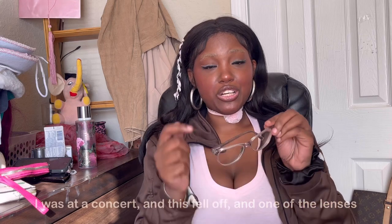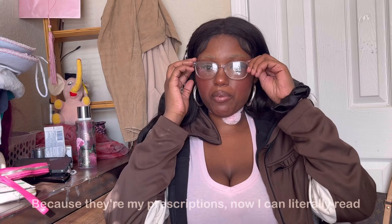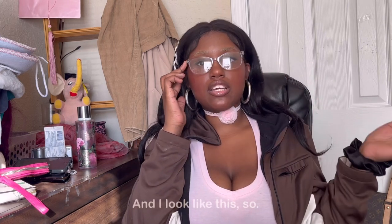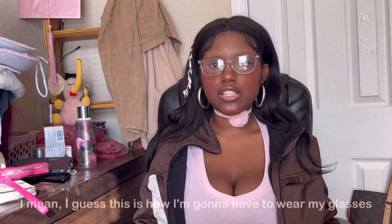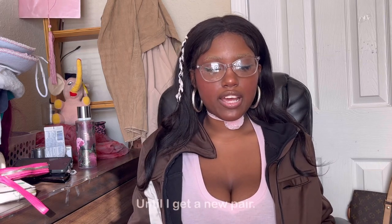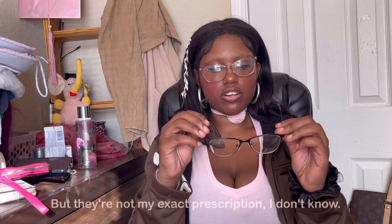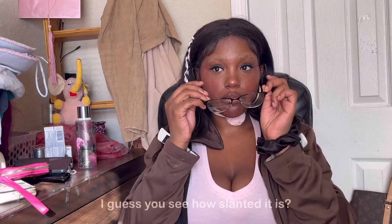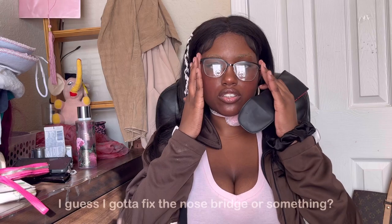I was at a concert and this fell off and one of the lenses popped off. These are my prescriptions. Now I can literally read everything in the world. Everything is crispy clean and I look like this. So I guess this is how I'm gonna have to wear my glasses for the rest of my life until I get a new pair. And then these ones kind of work, but they're not my exact prescription. You see how slanted it is? I guess I gotta fix the nose bridge or something, but I don't know.